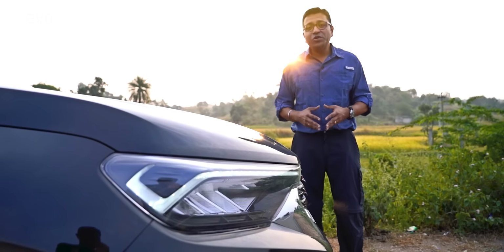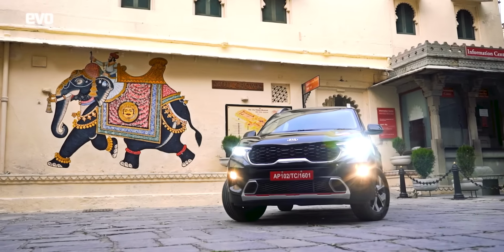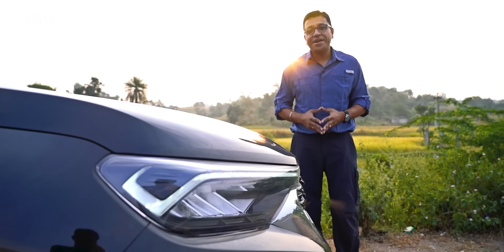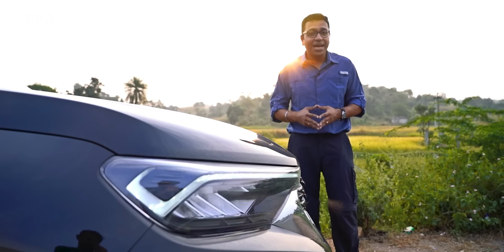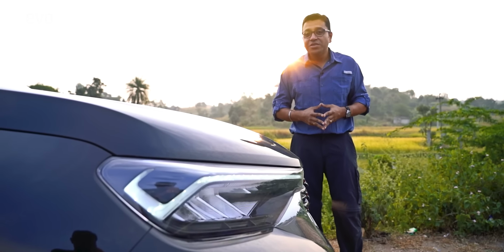Now, we've not come all the way to Udaipur only to look at the palaces. This Sonet right here is Evo India's long-term test car. We've driven it around our home base, we've road tested it, but we wanted to find out how it will fare on a road trip. Compact SUVs are supposed to be only city cars, but can the Sonet tackle the Indian highway? That's what we're going to find out on the way back from Udaipur to Pune.